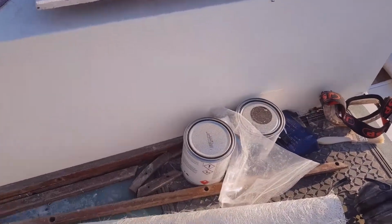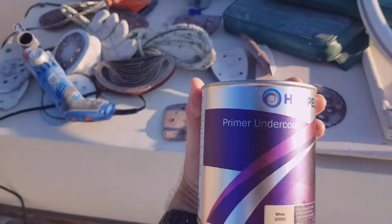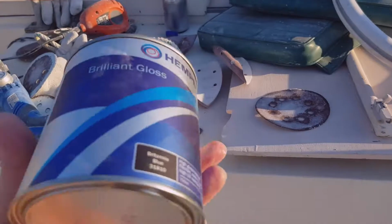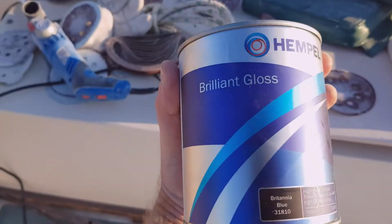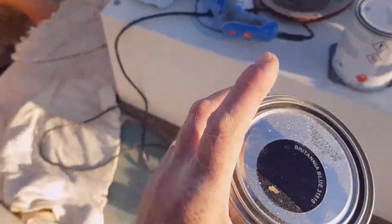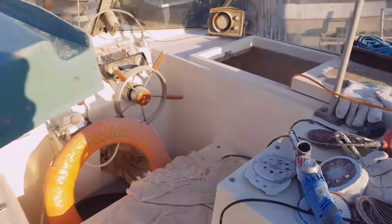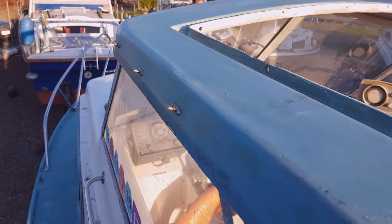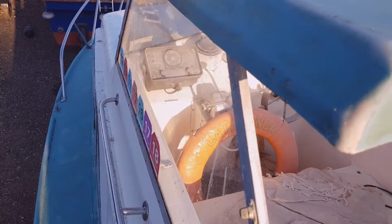If I wander quietly round the filthy dirty boat, and she is filthy dirty today, so we'll need to get the pressure washer out on Sunday, I believe. But down here I have our primer. We're going to have 2 or 3 layers of that, and a lovely tin of Hempel Britannia Blue, which is a lovely dark blue that's going to go on there. 3 or 4 coats of that knocked back in between with 280 grit, so it comes up as flat as we possibly can.